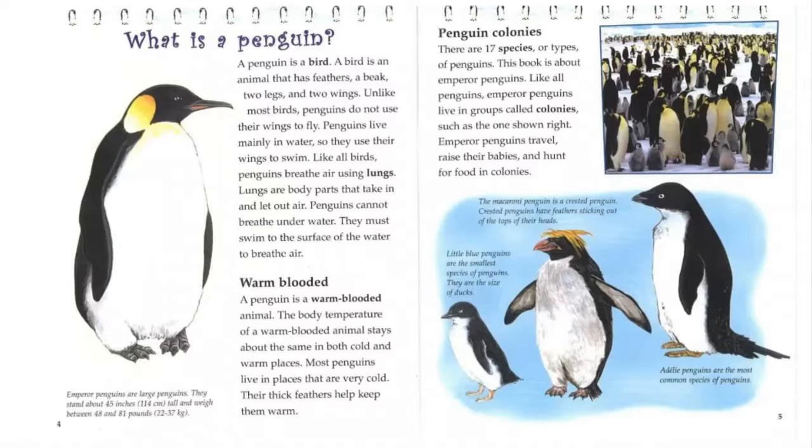To the left, you will notice a picture of an emperor penguin, and the caption beneath says, "Emperor penguins are large penguins. They stand about 45 inches, or 114 centimeters tall, and weigh between 48 and 81 pounds. That is between 22 to 37 kilograms."